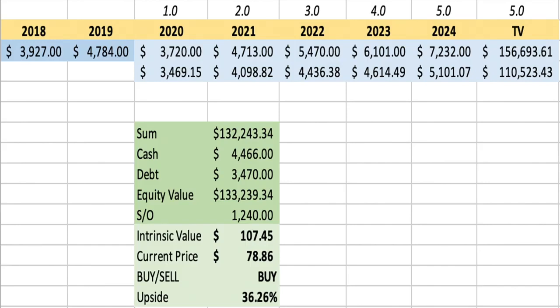Since the company's shares outstanding currently are 1.24 billion, we use that number and we divide equity value by it. And that ultimately leads us to our intrinsic value of the company's stock of $108 per share. And considering that the company's stock is currently trading at $78, $79 per share, that does mean that the company's stock is a buy, and it represents close to 36-37% upside.